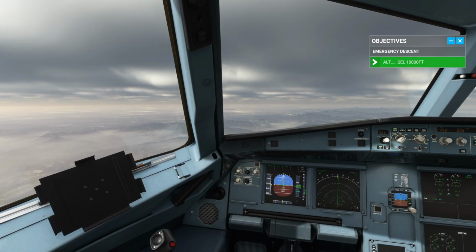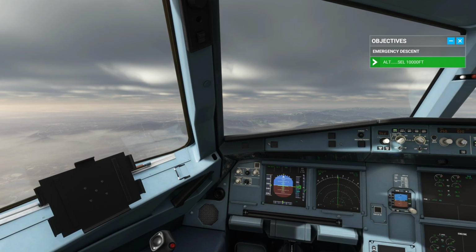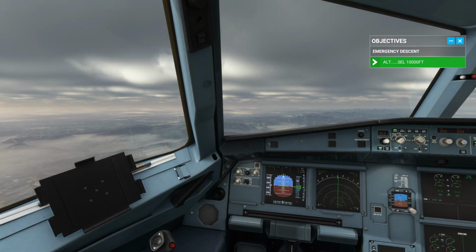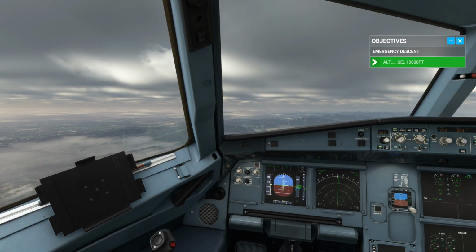Now keep this lower airspeed in order to balance the expediency of landing quickly with the reduced airframe stress. We now communicate with ATC and the cabin crew to learn of any injuries and to arrange a diversion to a nearby airfield. Good job.